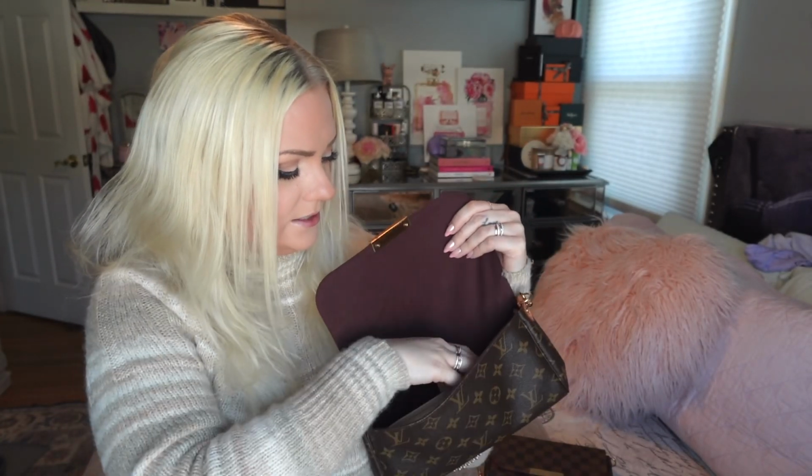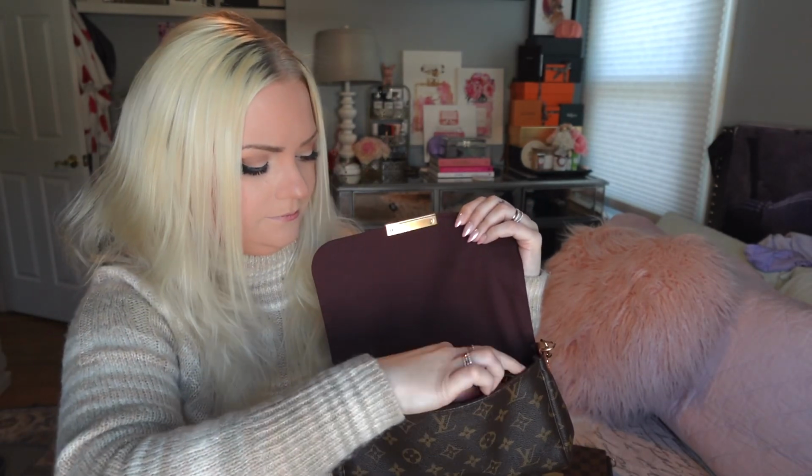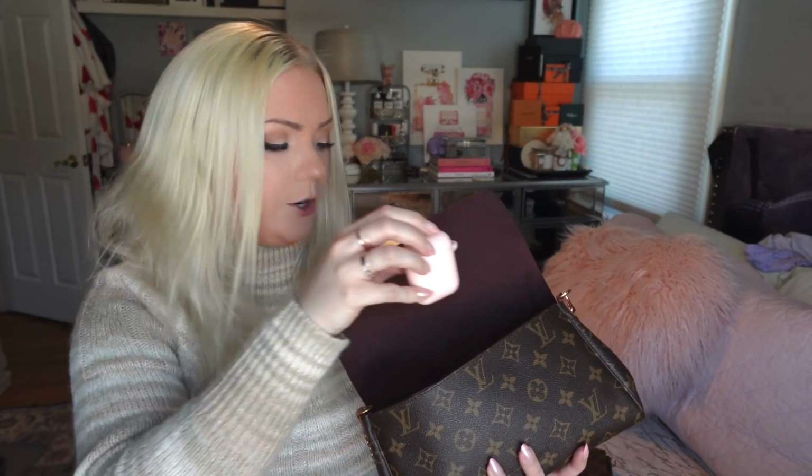So let's see how this compares to the MM size. With the MM size, I am going to put my phone in. That fits no problem. I will put my medicine pouch. That fits no problem. I have my 4-ring key holder with my car keys, and that fits without an issue. I have my hand sanitizer, hand cream, lip gloss, perfume, my Rosalie card holder. Let's see if that will fit. And it does.